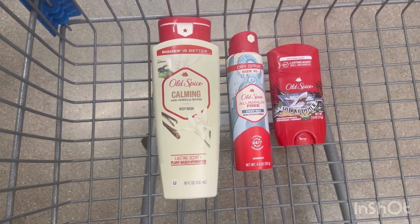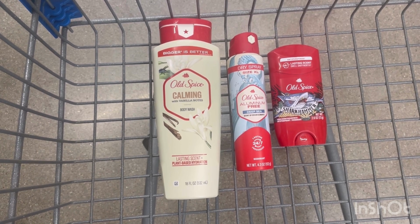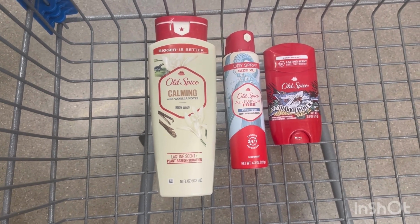So the total after all of that is only going to be $1.31 for all three of them, or just 43 cents each. Fingers crossed it works out. I will keep you guys posted.